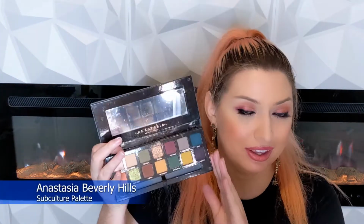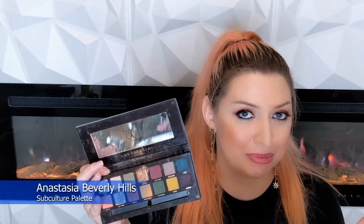Next category is Baby Come Back. And no, I'm not talking about your awful ex. I'm talking about palettes that have been retired that I wish they would bring back. For me, the number one would be Subculture. To me, this is the ultimate fall palette. I'm actually surprised that I have never hit pan on this palette, because I know I've used this at least 50 times.